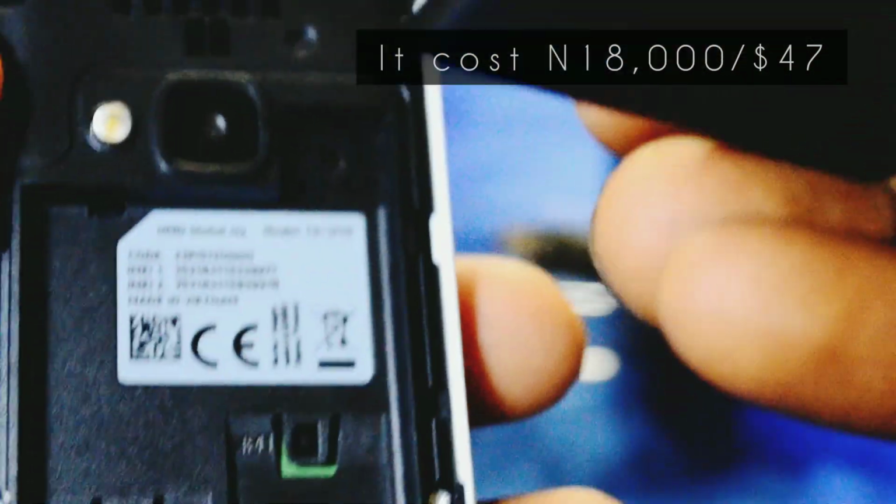And it's very light in the hand. I think it's lighter than this one. Yes, it's lighter than this one. So it has dual speakers. This is the upward speaker, and this is the downward speaker. This thing will be so loud. So let's just put in the battery and get started.